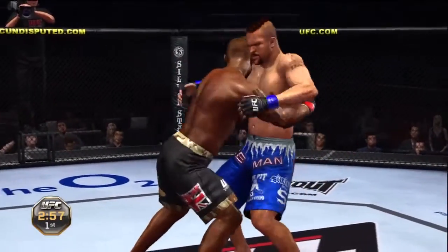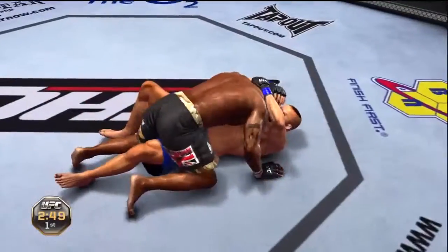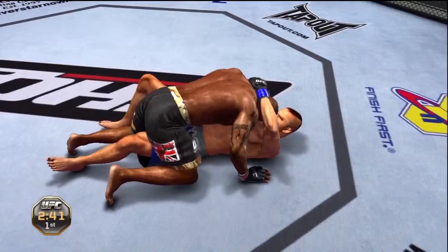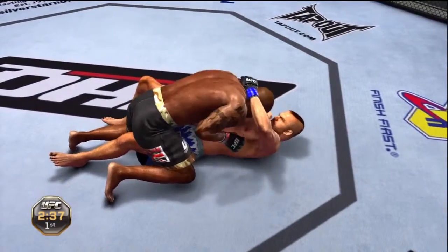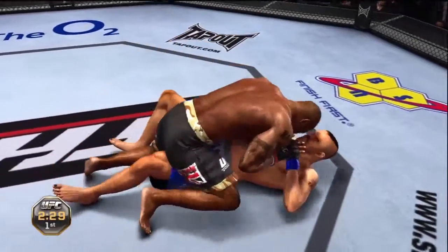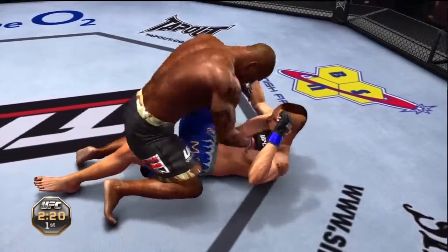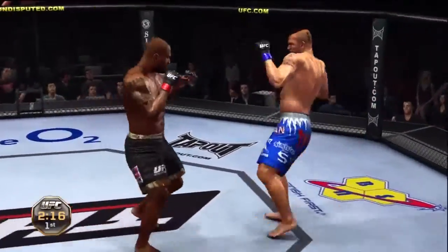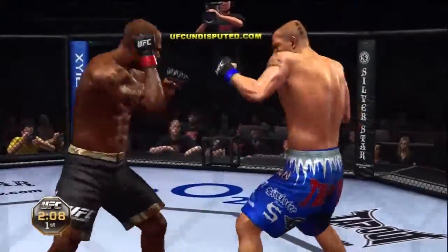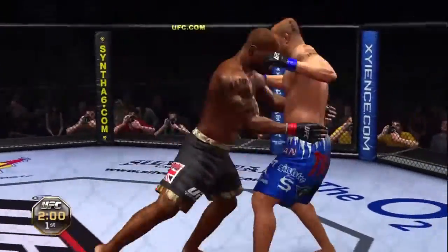Under 3 minutes now. He got that knee between his legs and then perfectly executed the takedown. Well over 2 minutes remains in round number one. And he lets him back up. Oh! Just missed with that one. He caught the kick. Oh!